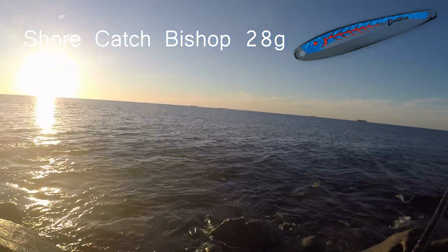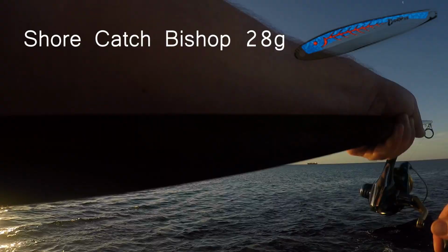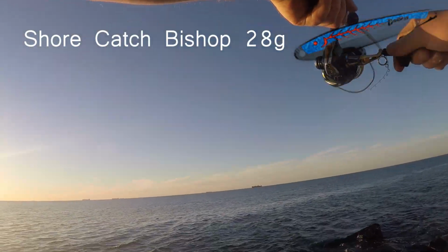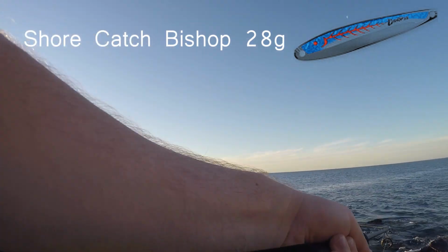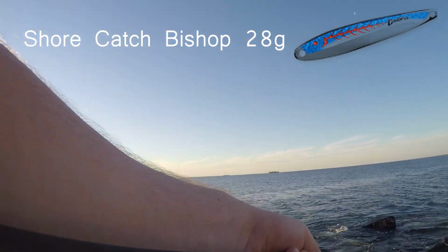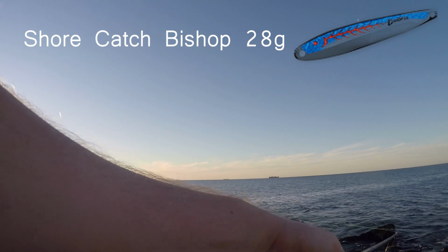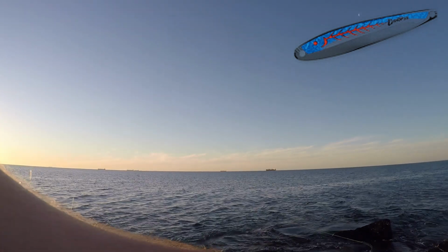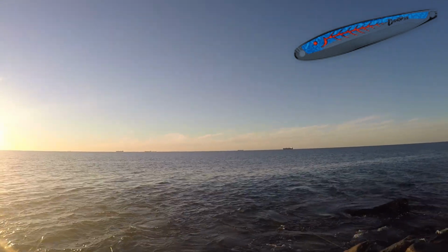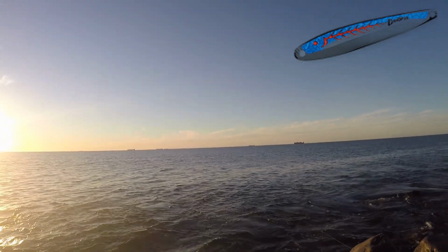It's 28 grams, perfect for tailor as well as salmon, and I've caught herring and even skippy on it as well. This had a 2.0, I think, it may even be a 3.0 hook. I'm pretty sure it was a 2.0 single though. The lure was getting hit every cast by the herring and the snook, but because it was the bigger lure, it was probably a little bit better for the snook, and still managed to get a few of the decenter herring.